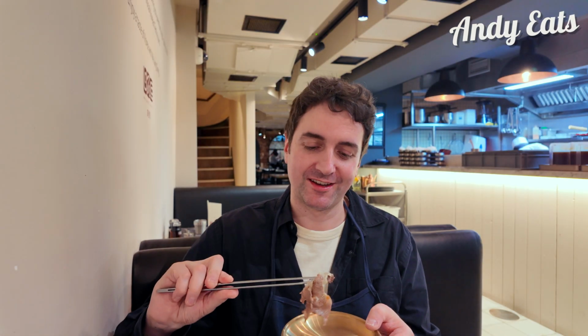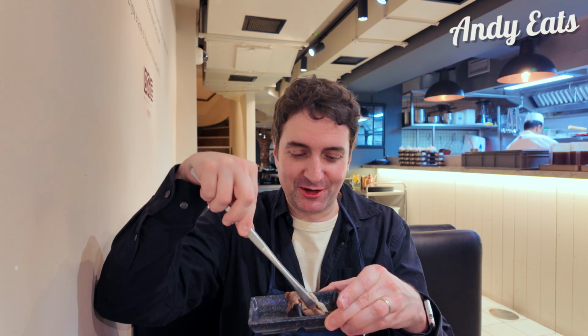The piece of beef brisket looks really amazing. There's a lot of nice fat on there. Really thin piece of beef. I'm going to just dip it into a little sesame oil salt mixture.